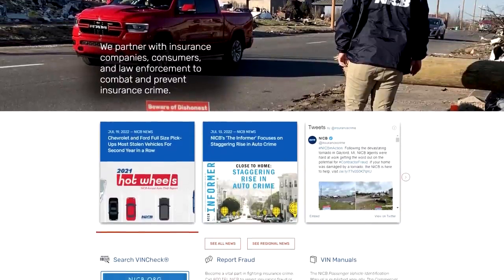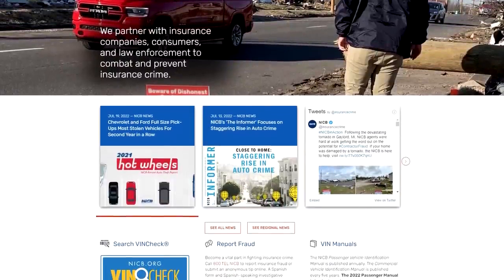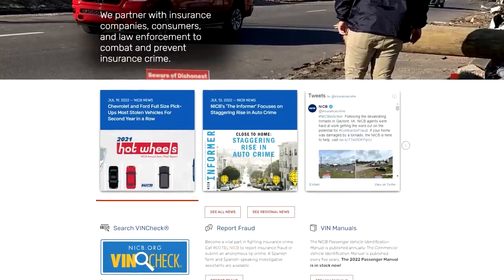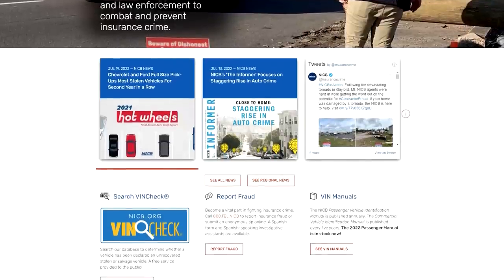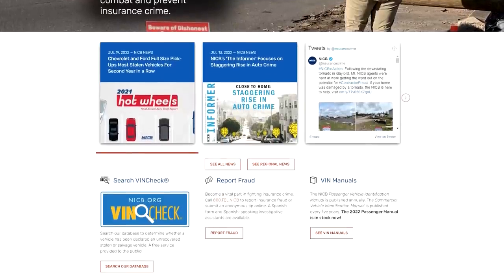it's from the National Insurance Crime Bureau, and it's called the NICB VIN Check Database. And that will tell you whether that vehicle that you're thinking about buying has been stolen, whether it's ever been salvaged as a total loss by an insurance company. And that is a really valuable piece of information to have. It's quick, it's very easy. I think you'll find that it really will help you learn real easily.